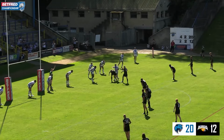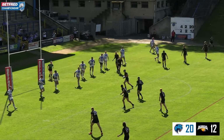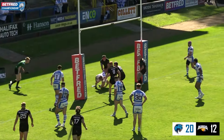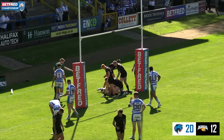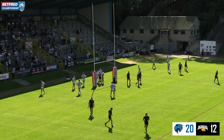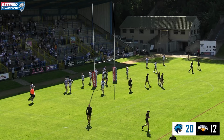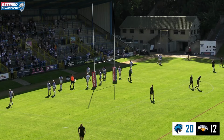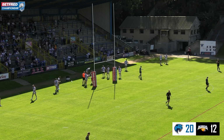Last tackle here for the Raiders. Wilkinson buys it to Walker. Dink over the top, looking for Gillam. Keys is there. Can Keys get out of in goal? No, he's trapped in goal. And Barrow are back to 12 men. Trying to turn the tide here.